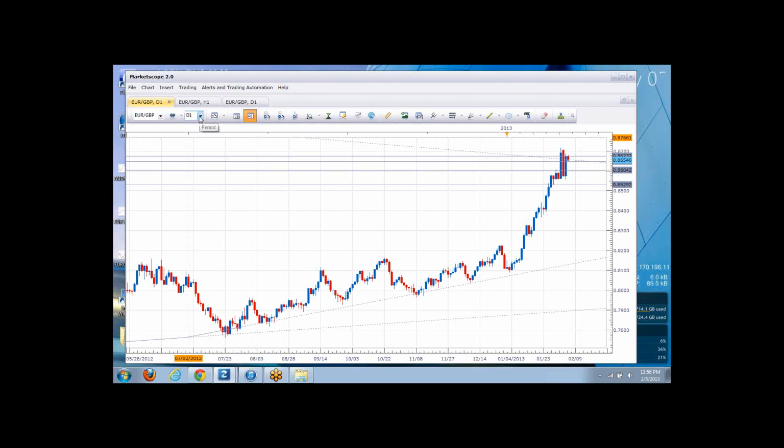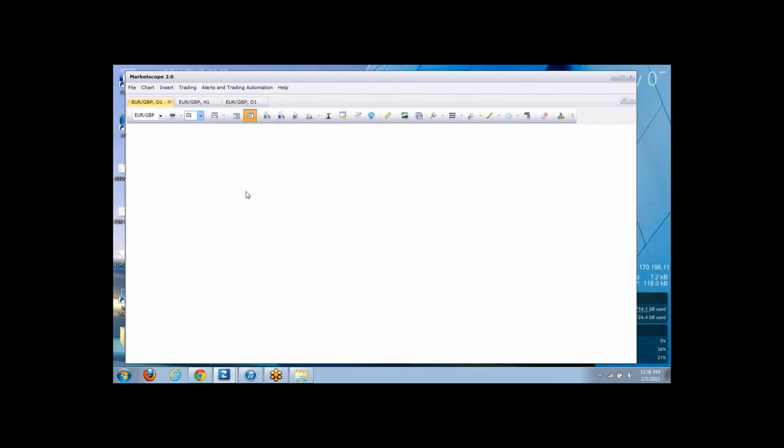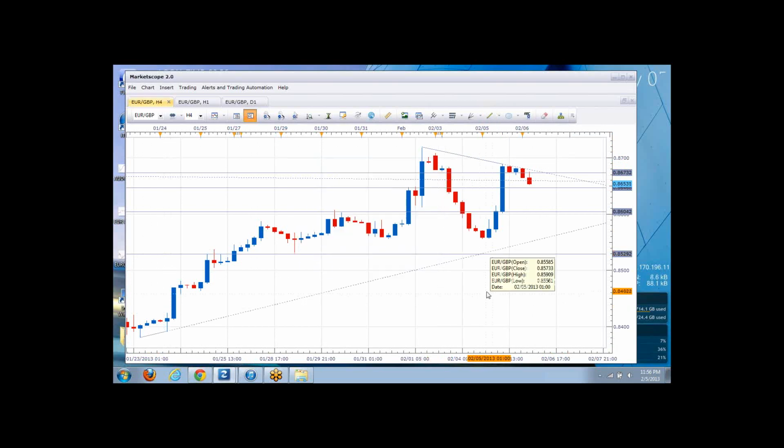Let's take a look at the 4-hour chart. 4-hour chart, we're looking at a downtrend at the moment. Price is currently at a level of supply. Go like that. And uptrend on the 4-hour chart might look something like this. So this is going to be interesting.